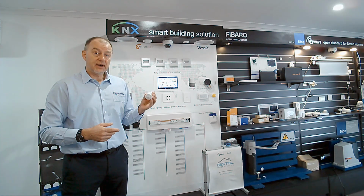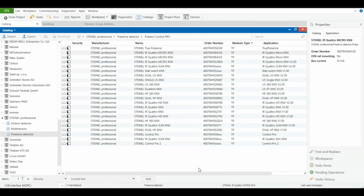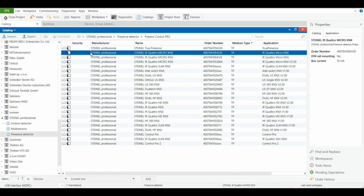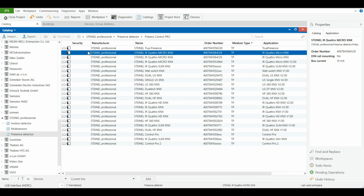Now let's get to the ETS. Have a look at how it looks from the configuration point of view. First, let's have a look at the catalog. You can find the application and the product itself to include in your project in the KNX catalog under the Steinel list of devices. That's exactly this device we have on display today. You can find application details, manufacturer details, etc., and use this product in your current project.